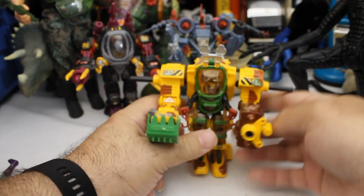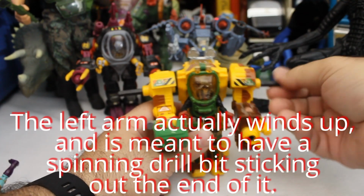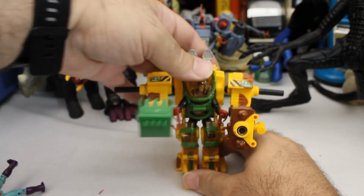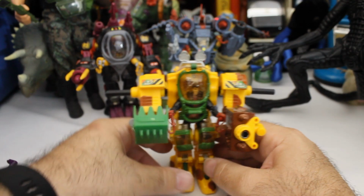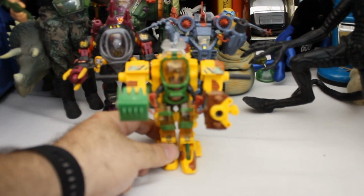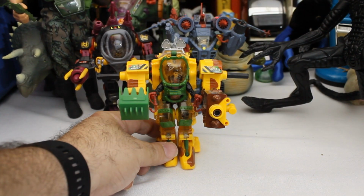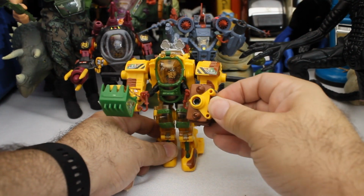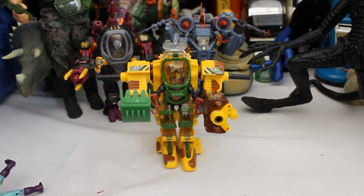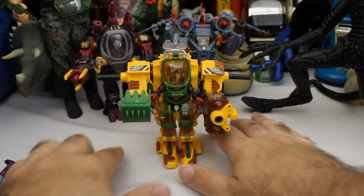I don't remember. I don't know if these were significant or not, if something stuck on them. I wouldn't think so. It's already a pretty chunky figure. Yep, obviously he has a big missile that's supposed to go in his left arm here. Or maybe it's a drill bit? I don't know. I'm sure at the bottom of this bin, when we finish this bin in a few days, we're going to find a bunch of loose missiles and weapons for these guys.